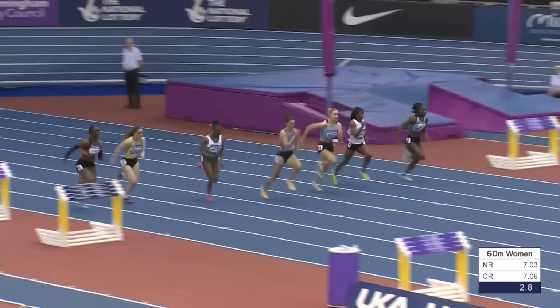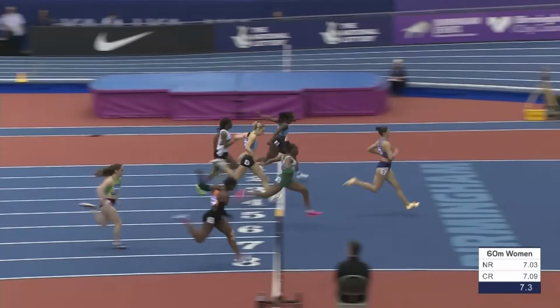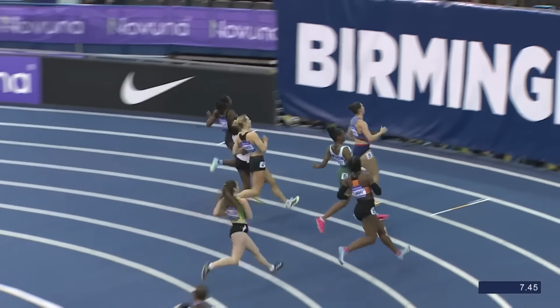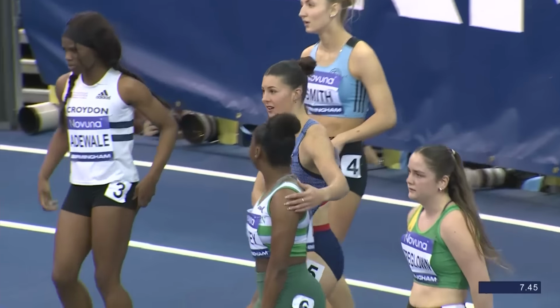Well, Amy Hunt's start is never her strongest, but the last two-thirds of the race certainly are. She's going very well at the moment. It's going to be tight for that second spot, but Amy Hunt stopping the clock at 7:45 unofficially.